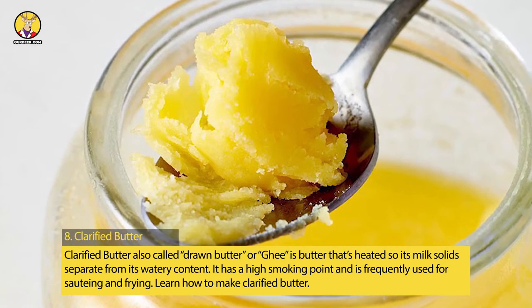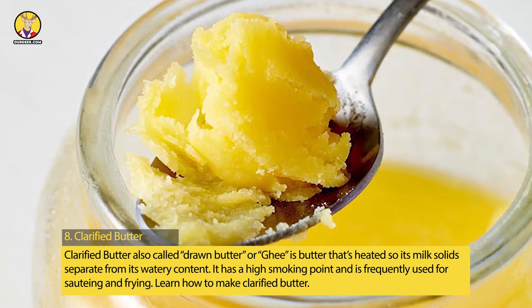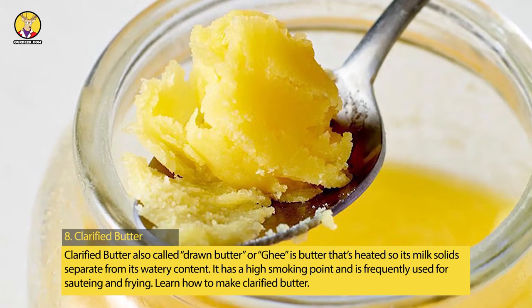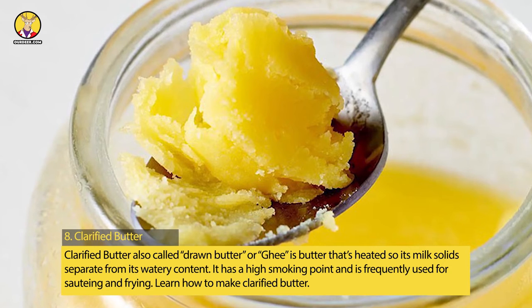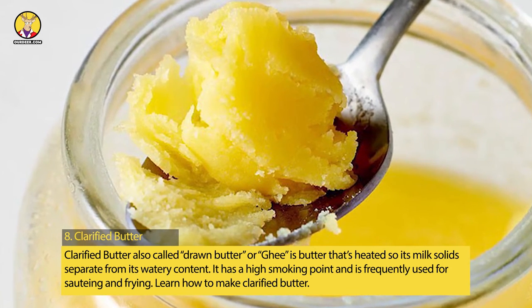8. Clarified butter. Clarified butter, also called drawn butter or ghee, is butter that's heated so its milk solids separate from its watery content. It has a high smoking point and is frequently used for sautéing and frying. Learn how to make clarified butter.